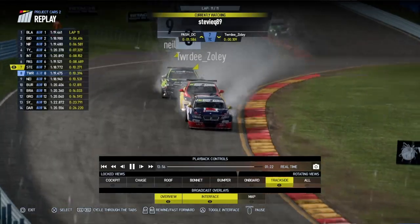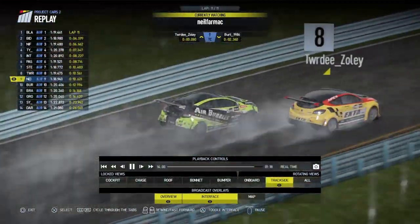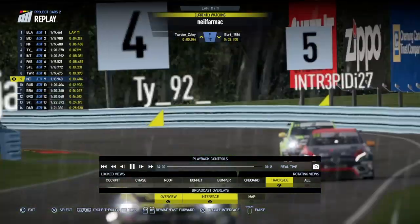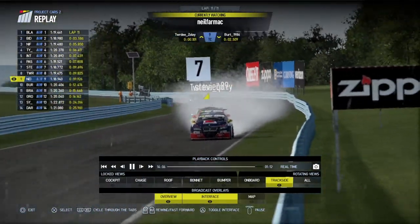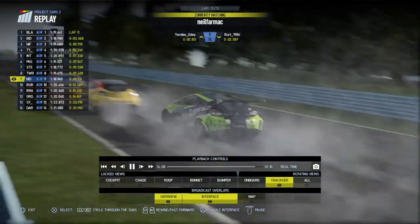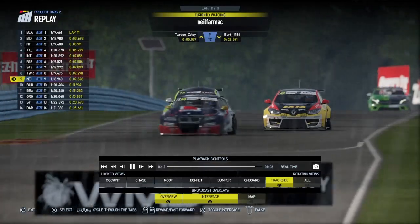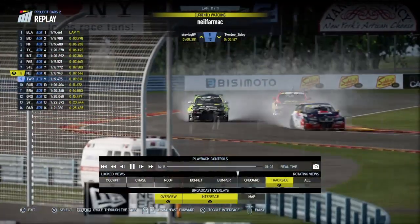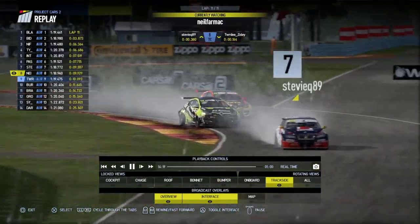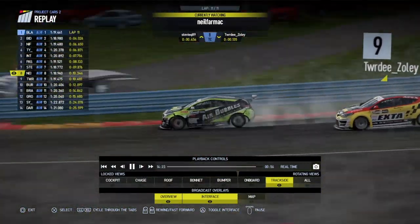Twirdy then back down into 8th place, and now he's got Neil Farmack all over the back of him on the last lap of the race. Oh, almost front right wheel to left rear wheel contact there. Very, very close to disaster, and Neil almost pit manoeuvring Twirdy there as we go into the chicane. Anything's possible. Neil on the inside, Twirdy on the outside. They're going to try and go side by side through the chicane. They're mad, but Twirdy has to lift off. Neil gets the position for now. Can Twirdy come back on the inside? Nope, can't quite do it.